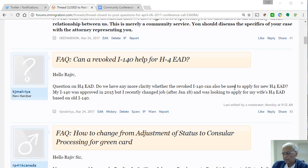The answer is, it depends. If the I-140 was revoked on January 17th of this year, 2017, or after that, and it stayed approved for 180 days, that revoked I-140 can be used to get or extend an H-4EAD. Once again, the conditions are: the I-140 was revoked on or after January 17th, 2017, and it stayed approved for 180 days, up to the point of January 17th. Government has said they will extend the benefit of H-4EAD extension to those types of I-140s, even if they are revoked, for an extension or a new H-4EAD.